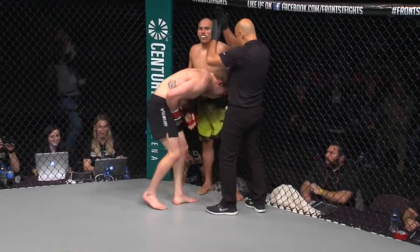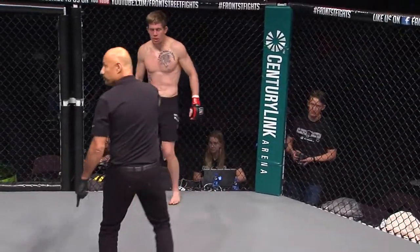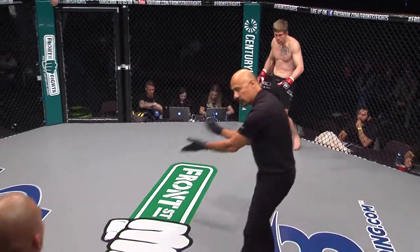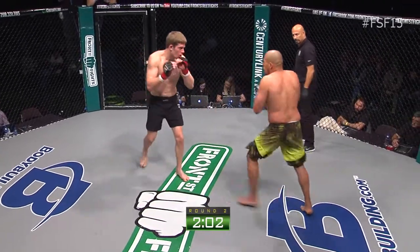A low blow there. Again, not intended, but when you're battling in the clinch, you're trying to throw the knees, you're trying to throw the legs. Unfortunately, that stuff does happen from time to time. Yeah, absolutely. All right, referee Tom Supnet checks on both fighters, and we are back underway. Two minutes and six seconds left in round number 2.